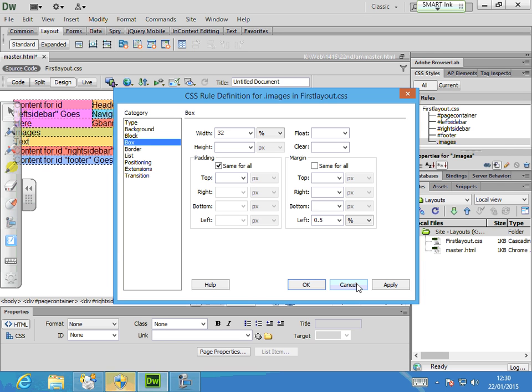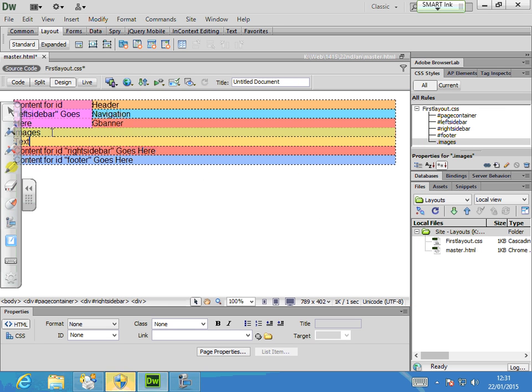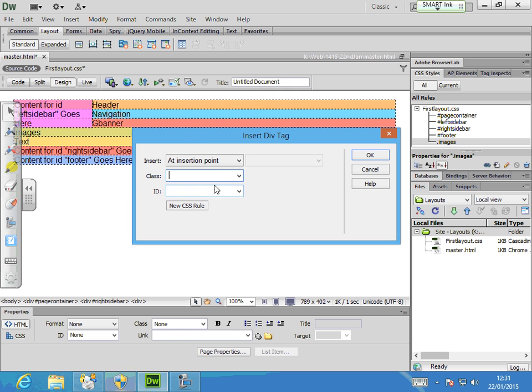I just want the space to be in between the 2 images. Yeah? Is that okay? And I need to do what? This is my images div. I am inside it. I can insert a div tag and say insertion point. I can have a class. I can say images. I don't have the ID. I have the class. Click.